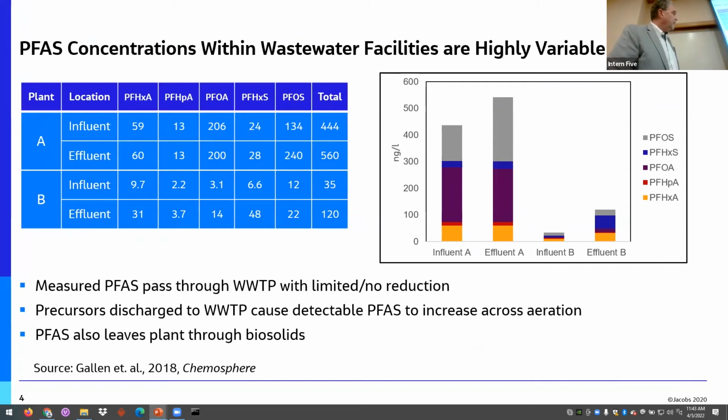This study that was done just a few years ago shows that there's variability. They measured PFAS through wastewater treatment plants. Some had limited or no reduction, but the precursors caused an increase across that wastewater plant. So that goes back to the previous slide. How is that happening? It's because of precursors we don't measure.